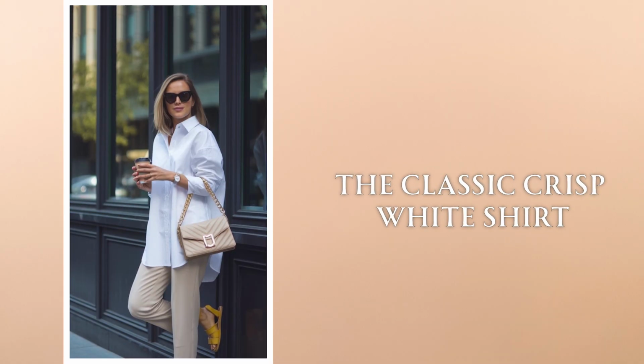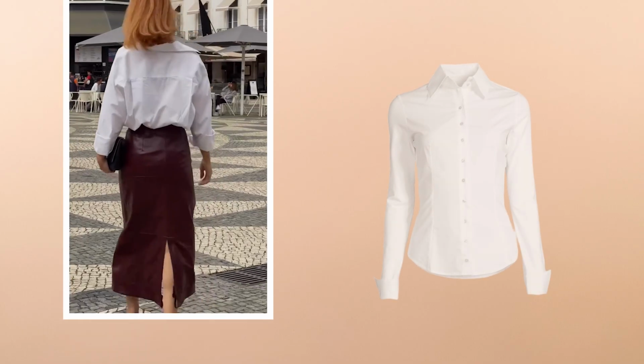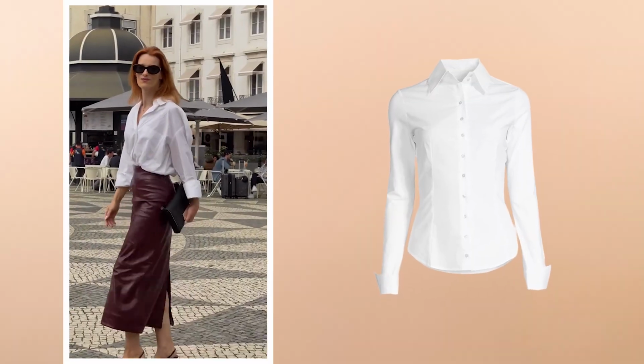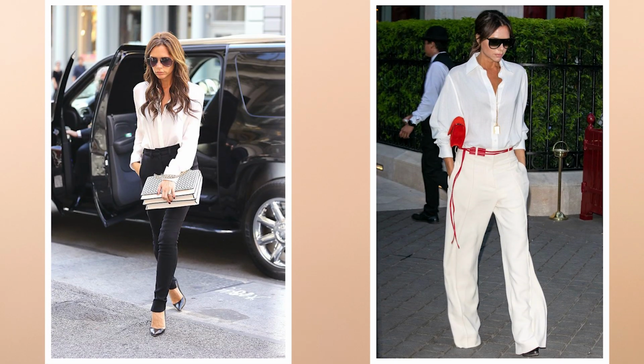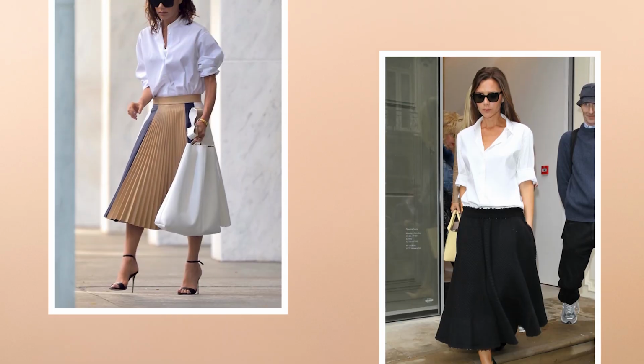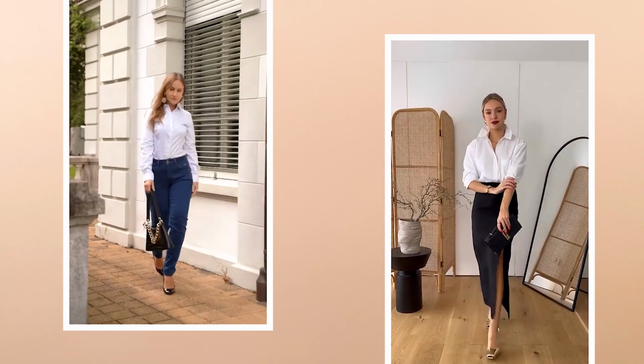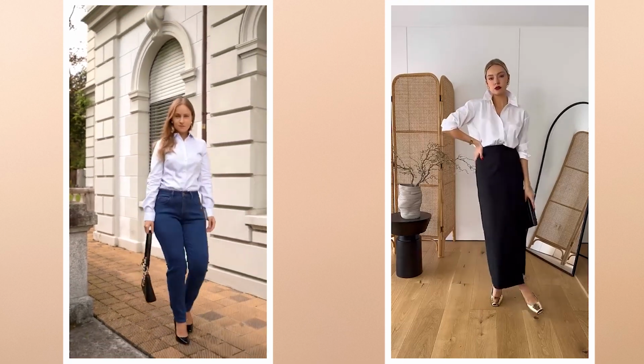The classic crisp white shirt. If there's one item every elegant woman should own, it's a perfectly tailored white shirt. It might sound simple, but in Victoria's world, it's anything but basic. They're sleek, precise, and relaxed just enough to appear effortlessly stylish. The perfect fit flows smoothly over the body, allowing for comfortable movement.